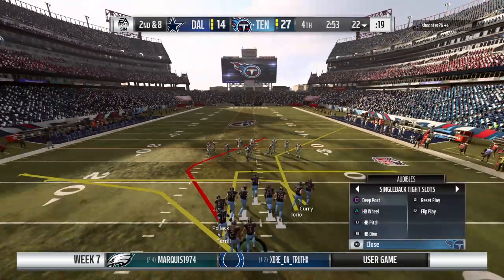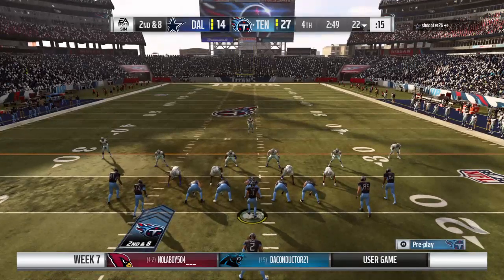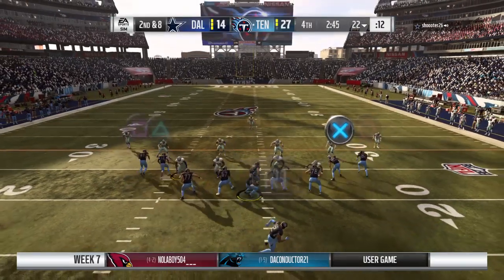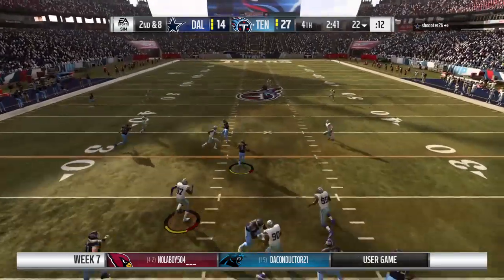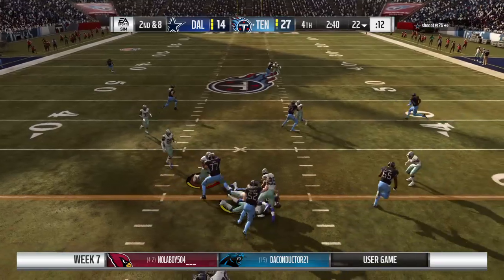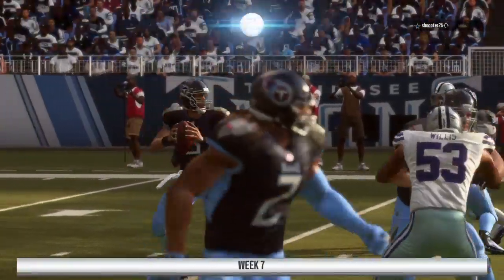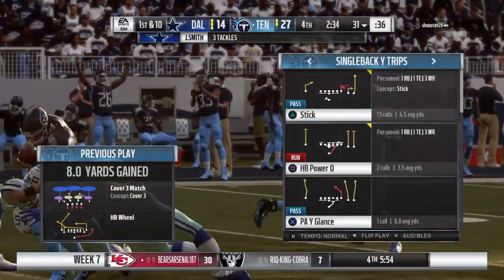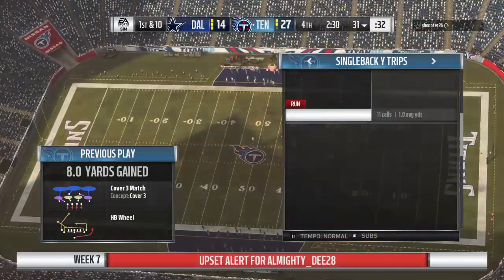From the 22, here's 2nd and 8. Be ready for one word. On 2nd down, Wilson. And an alley to run. And they'll take him down at the 31-yard line. The rushing numbers for Wilson may be down from earlier in his career, but he's still a threat to go, showing it there, picking up the 1st down.